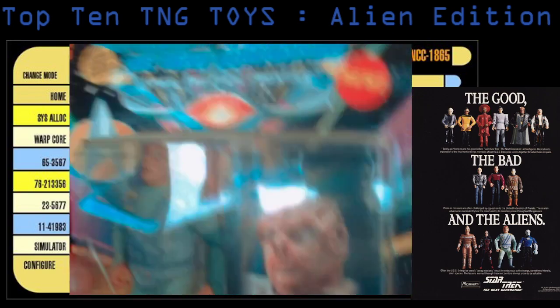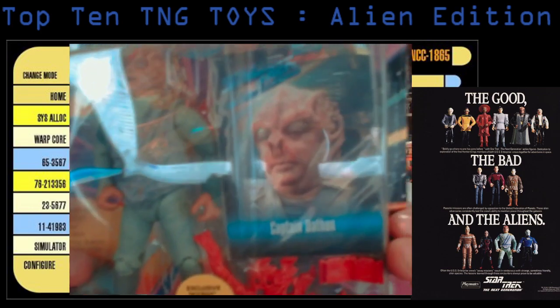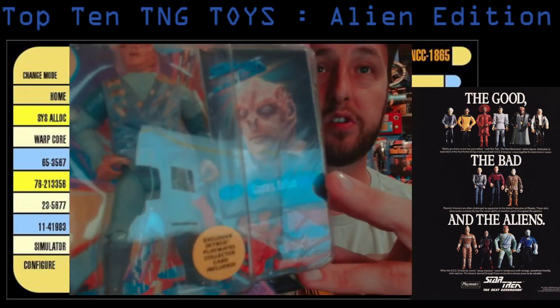thanks for hanging in there. Now, let's take a closer look at the Captain Dathan in his card, just so we can fully appreciate this fine, fine toy.